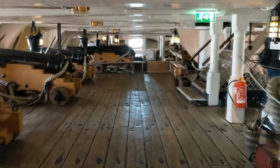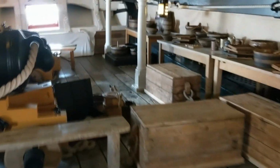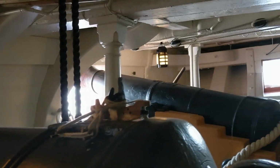Just going forward. No, we are going aft, sorry. Yes, so we're going aft, so there's the rear mast, and unlike the upper and middle gun decks, there is no accommodation here at the back of the ship. It's just gun deck all the way through, near enough front to back.